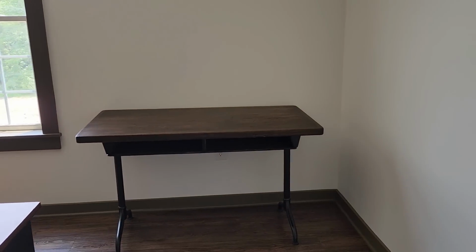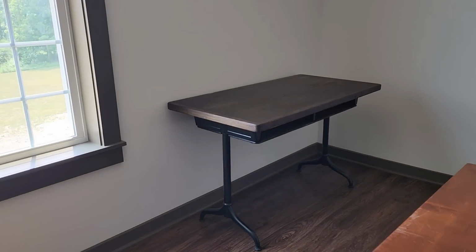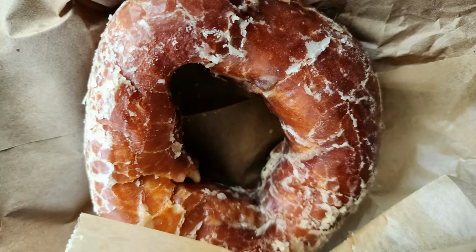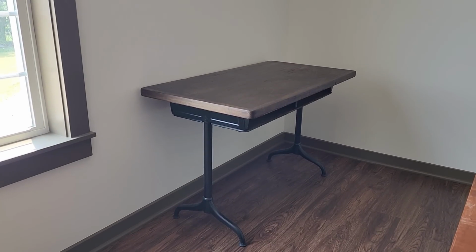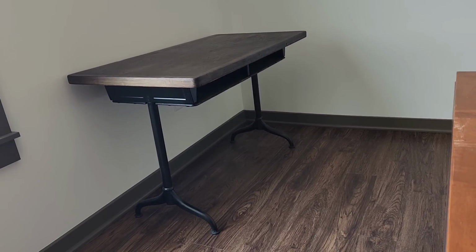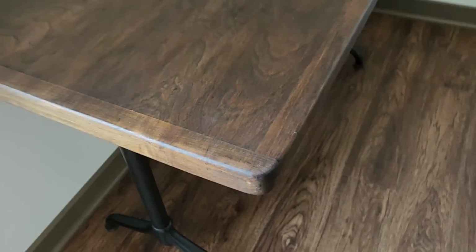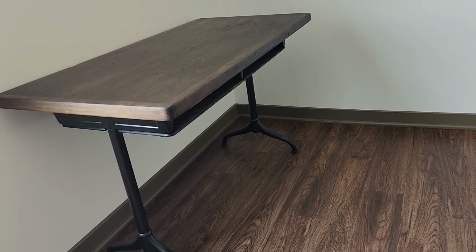Here's our find from that vintage sale from Walnut Creek. We were sitting down enjoying one of the world famous Amish donuts, and I'm sure this is echoing. I apologize for that. We don't have any of the soft materials in here yet. And this looks like one of those vintage double desks, maybe high school age desks, but it has that neat breadboard end. It was beautifully finished, and it's just perfect here for my husband's office.